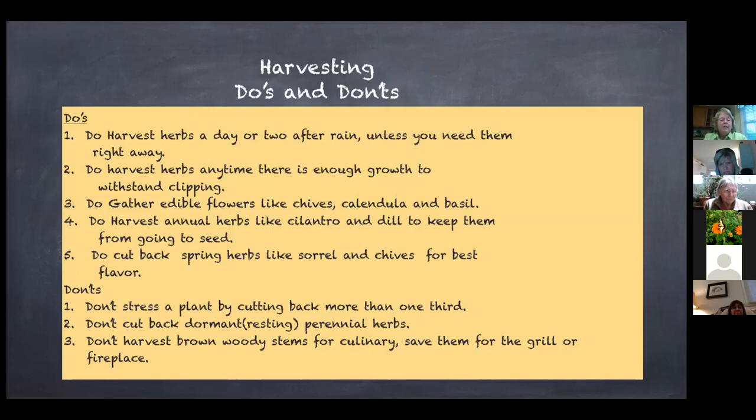There are some harvesting do's and don'ts. You want to harvest your herbs about 2 days after a rain to give them plenty of time to dry out, unless you absolutely need them at that particular time. And you do want to harvest the herbs anytime there's enough growth to withstand clipping, like basil and things like that. Just about any herb does well if you clip it, and it causes the plant to bush out.